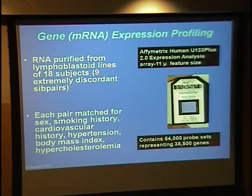One of our first approaches with this set of extremely discordant sib pairs, and now we have well over 500 of these sib pairs, and this is our discovery cohort. And you'll find with any genetic study that replication is important on different ethnicities and many different case control sets, but we use a family set as our discovery.